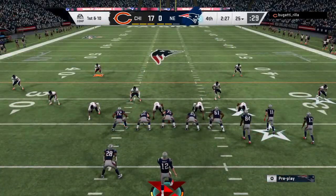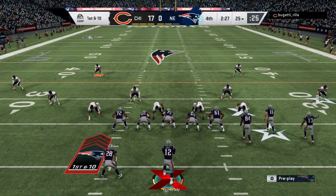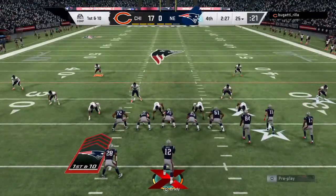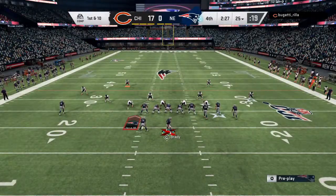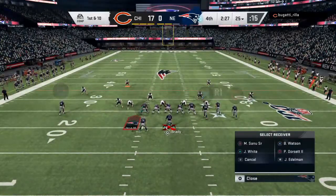The Pats at the line, ready to go. And let's face it, this drive is not going to have any bearing on this game, but it's kind of important for one reason, isn't it? It certainly is. You got to get points. And, okay, all right, I'm being facetious here. But you get points. You feel a little bit better about yourself as you move on to the next one.